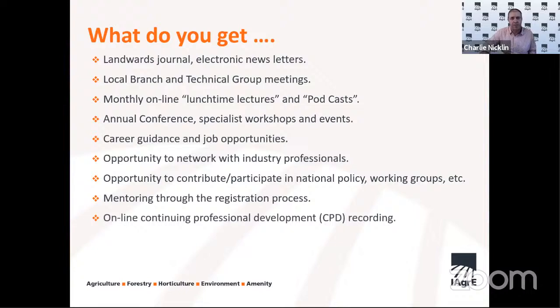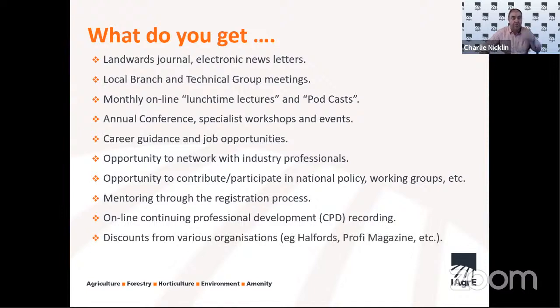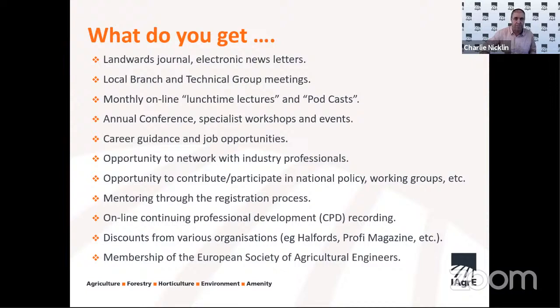We have a great system, online recording for CPD. We also have a phone app which allows you to log your CPD, and then you can update it at a later date on your computer. We get various discounts from various organisations such as Halfords and Prof magazine and so on. Membership of IAgrE also gives you membership of the European Society of Agricultural Engineers, which I think, post-Brexit, still gives us a link with Europe for this particular discipline.